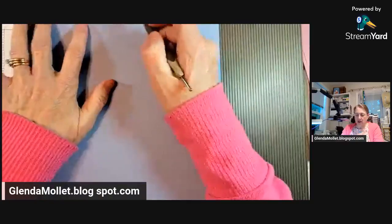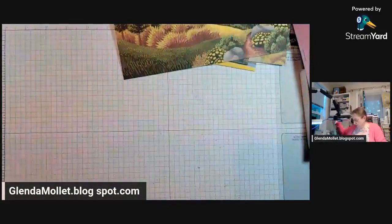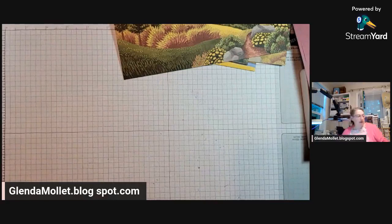All right. So I'm pre-scoring the center of these because then you only make one score line instead of two score lines. Now I'm going to quickly cut these in half. Hang on. One. Two. Whoops. Not straight. I just moved my paper. Dang. I can't do that.